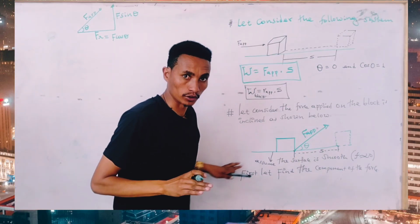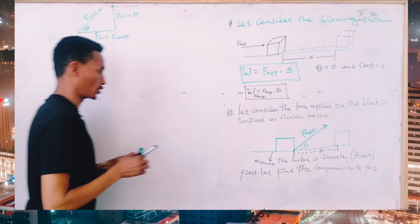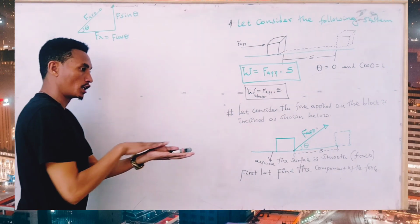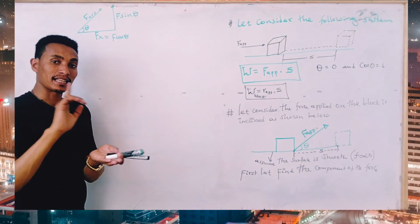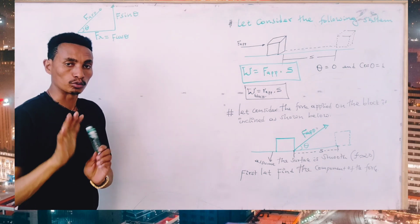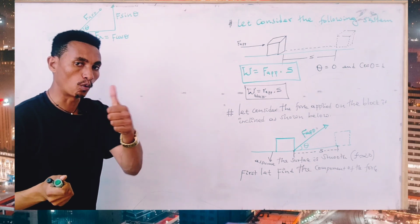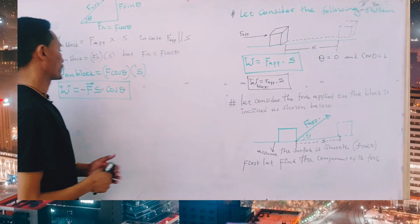Since the block is moving horizontally, we consider only the horizontal force, because the block is moving on a horizontal surface. In this case, the distance and the applied force must be parallel for us to say that work is done, and as you can observe in this case.